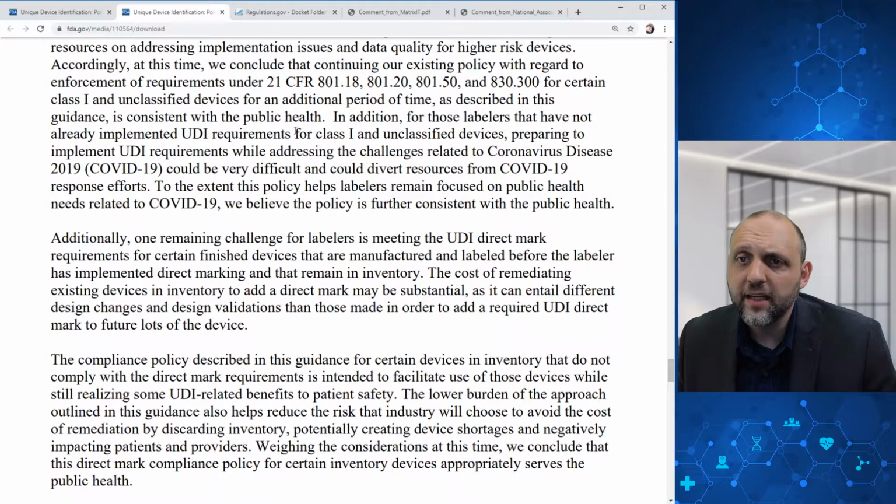So here, FDA also notes that there may be COVID-19 implications and that they're currently focused on COVID-19 response efforts, as are potentially some of the folks impacted by this guidance.